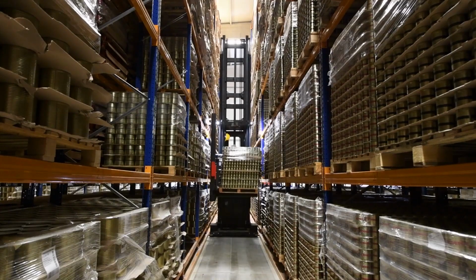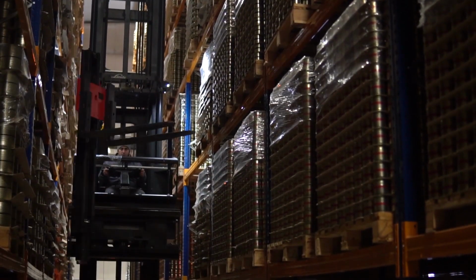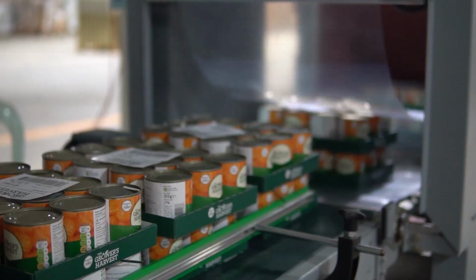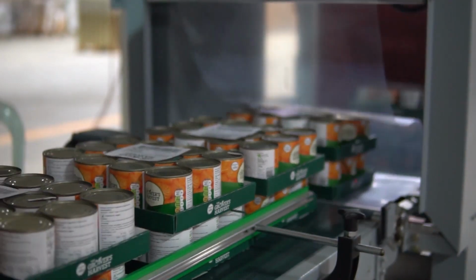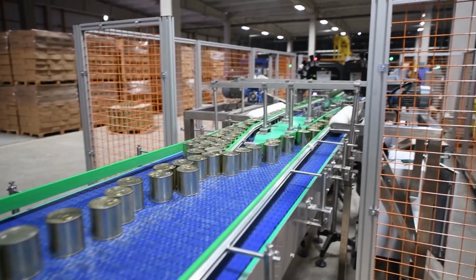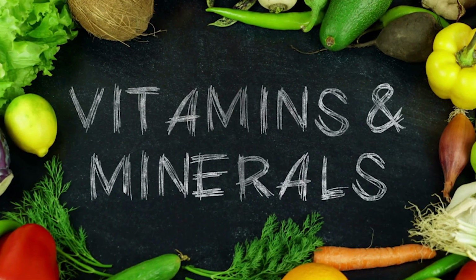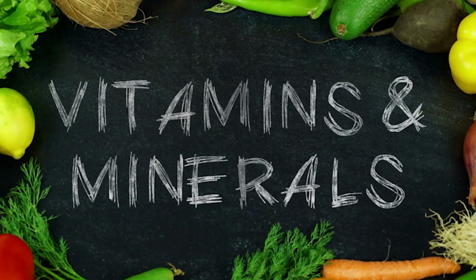Then we have some other interesting facts about canned fruit we would like to share with you. Contrary to popular belief, the canning process can actually preserve the nutritional value of fruits. The sealing of the can and the heating process helps retain essential vitamins and minerals. What's kind of cool, right?